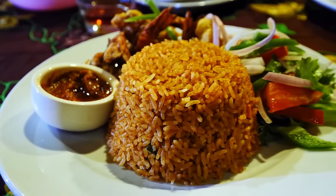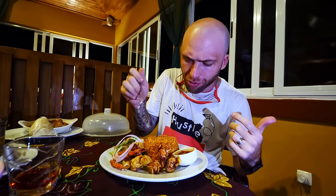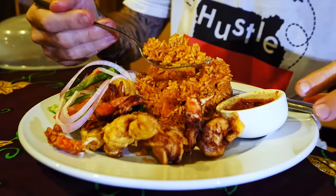Look at this rice. Oh, wow. So yellow rice. There's like some raisins in there. What else? Try again. Oh, guys, the food at this hotel, fire. Get a bunch of this rice, so good. There's way more abundance of rice than bread in Ghana.